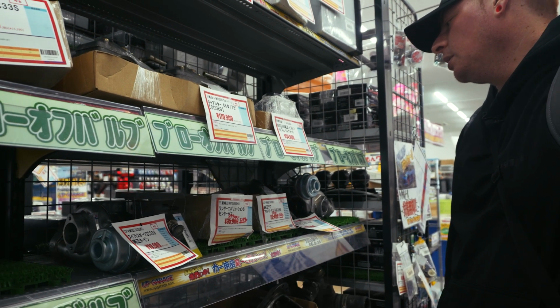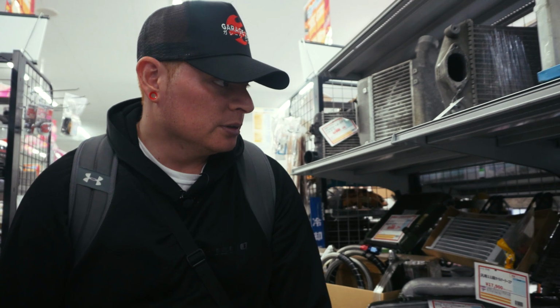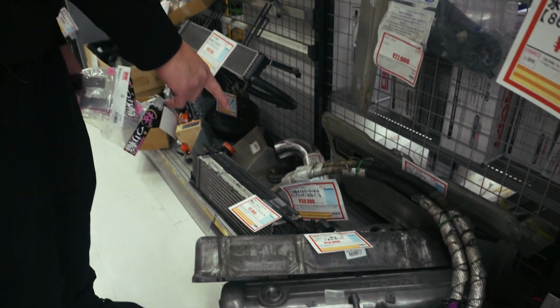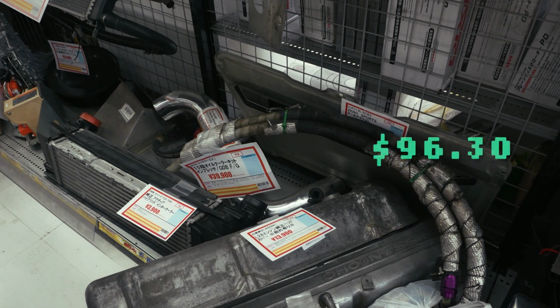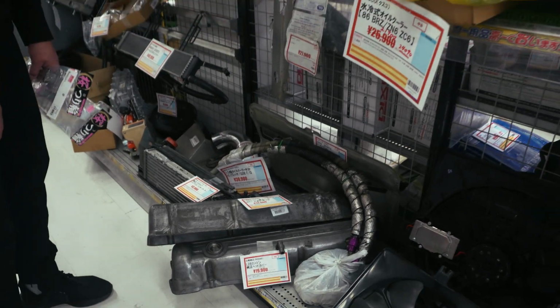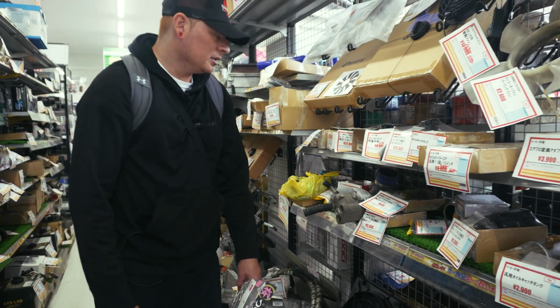Piston ring set. Oh, piston rings. Just stock intercoolers, AC condensers. Yeah, there's more L series valve covers. And these aren't nearly as expensive as that other one. L28 is 13,000 yen. So these are $100. It seems weird that they would charge that much for the other one just because it's powder coated. I don't know what's up with that.